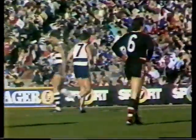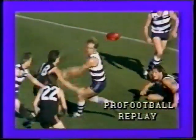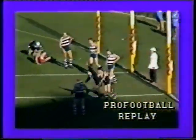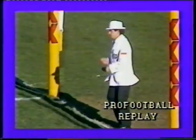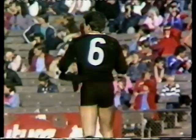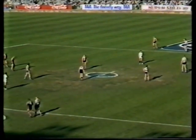And great play by Tony Lockett to trap the ball and get it back. Going for the ball, and he didn't really look as though he was moving. Nice fluent action, but even so, it was an excellent piece of football, and he set up that goal for Silvio Fascini. The Saints by 6 points.